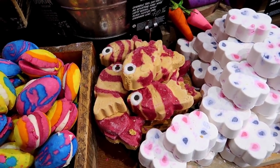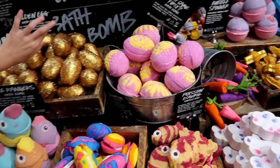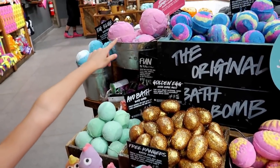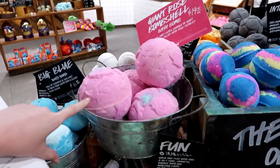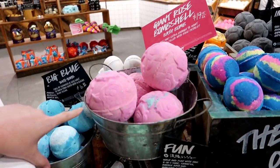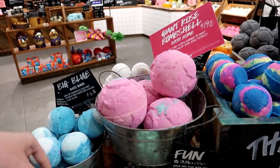That's a bubble bar, that's $10.95. Are these like the bubble? Yeah, $9.95. So if you live in Florida, a good tip would be to get one of these and to cut it up, because I got one of these in the UK, I believe it was £12, and I cut it up and I got like 8 uses out of it.